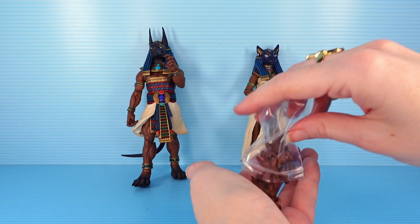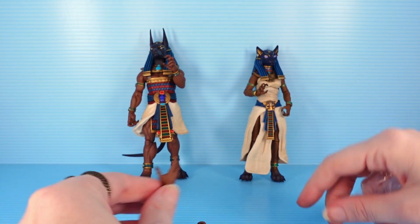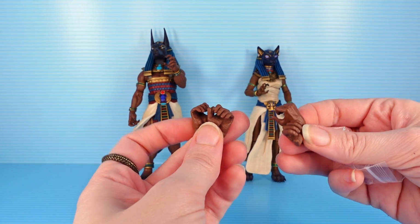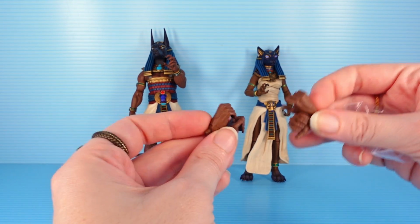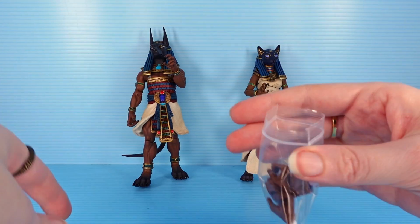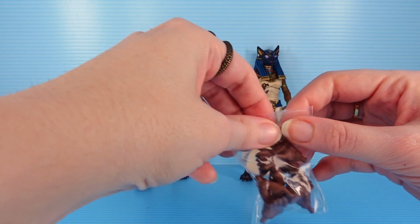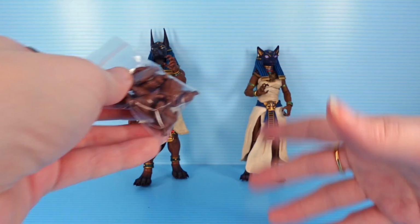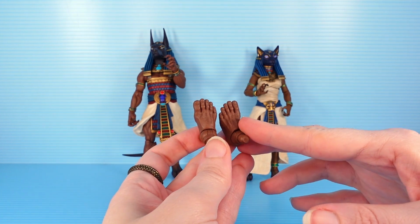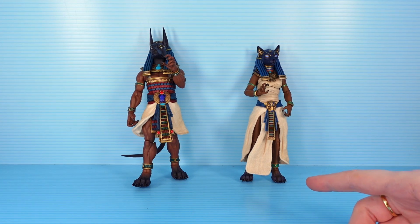Same for Anubis. His come in this nice little baggie. He's got some reaching animal hands. Some holding things, animal hands, and then these holding hands that will be on a different axis. I prefer when the hands come in little baggies rather than the clamshell. I know they just did it differently for Anubis because he had bulkier stuff, but yeah, so he will also come with human feet. This is just for you weirdos out there. Don't let it be said that I never showed Anubis's feet on this channel.